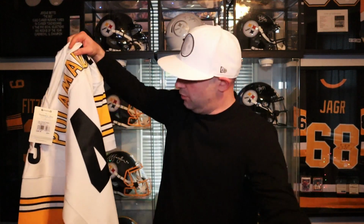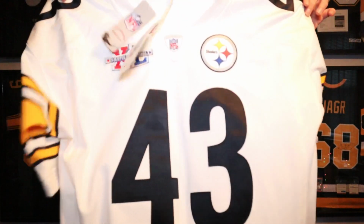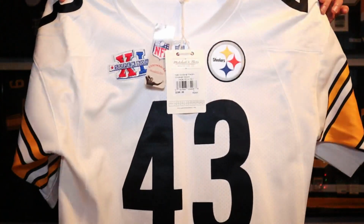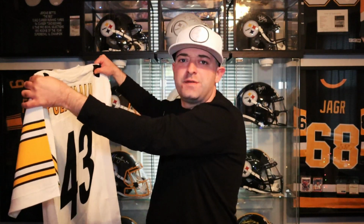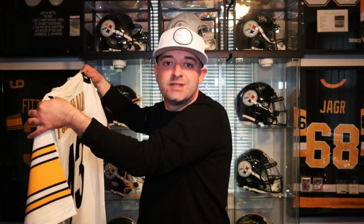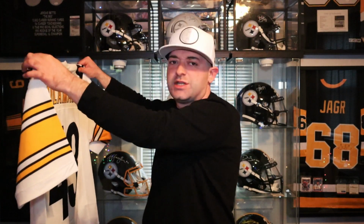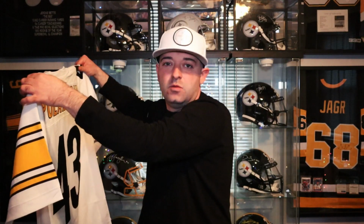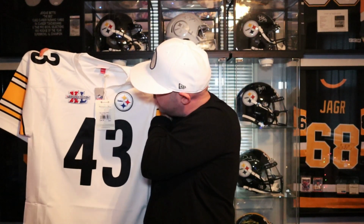And you just got a single piece of tissue paper, it looks like. And BAM! So this jersey has a lot of weight to it. Back in the mid-2000s, Reebok made the jerseys for the NFL and the authentics and the replicas. And those jerseys were pretty heavy, a lot heavier than the Nike ones are today. So this is pretty true to what that was as far as weight goes.